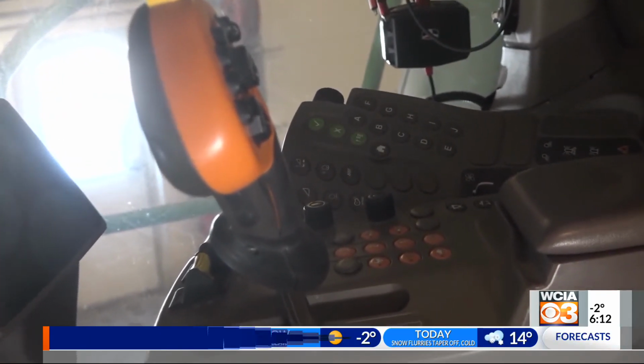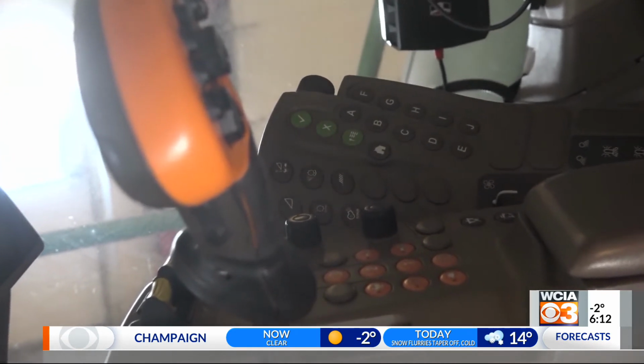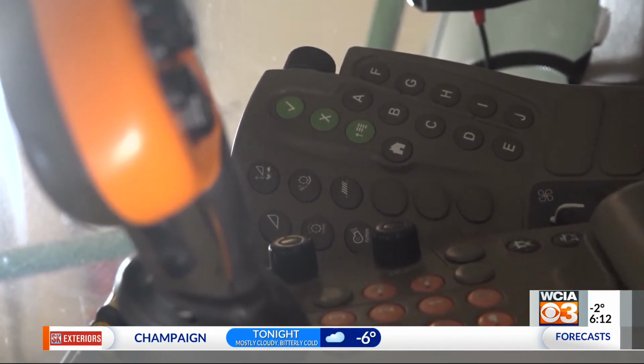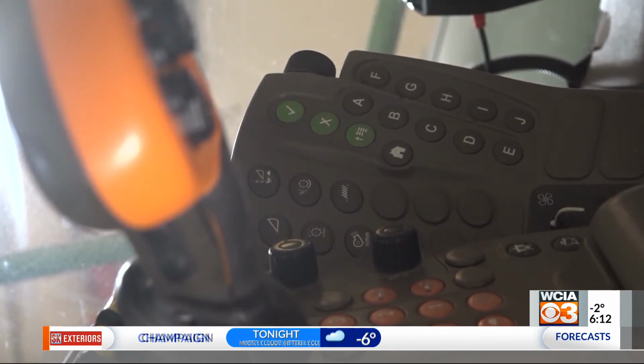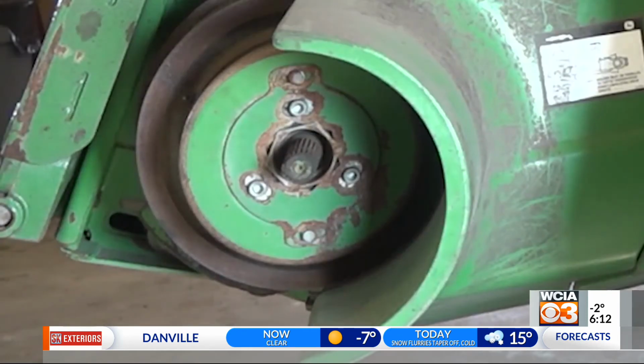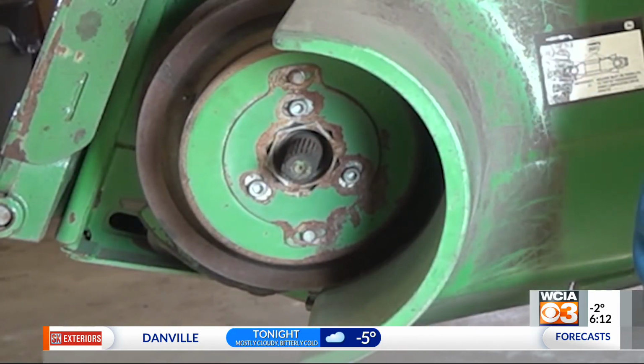So we're very proud to be able to donate this to the University of Illinois Ag Engineering Department. This combine will be used here on the farm for research and development purposes. It's really a great way to expose students to crop harvesting technology.